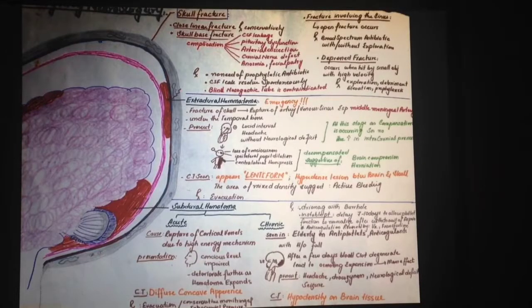In the skull fracture, the fracture can be either a closed linear fracture, skull base fracture, fracture involving the sinuses, or depressed fracture. If it is a closed linear fracture, it could be treated conservatively. In a skull base fracture, complications that can be caused are CSF leakage, pituitary dysfunction, arterial dissection, cranial nerve defect, and anosmia, along with facial palsy.